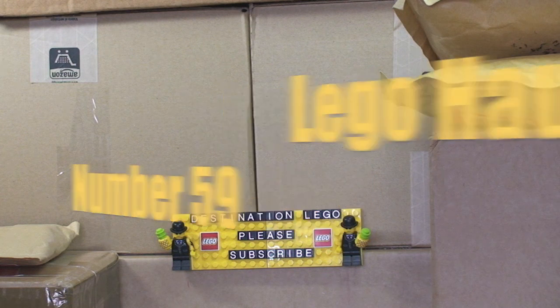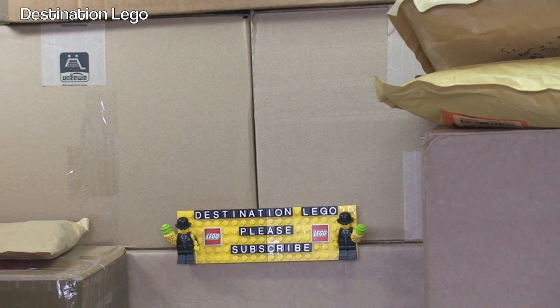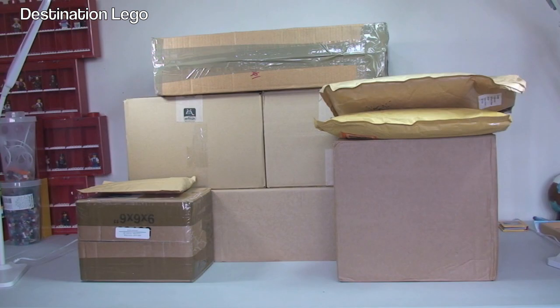And yes, it's Sunday, so what does that mean for Destination Lego? Quite simply, it means it is Lego haul time. So this Sunday we have a number of packages and boxes to get opened up and show you what's inside, as per the norm for me, Destination Lego. So with no further ado, let's get into this Lego haul and have a look what's inside all these packages.